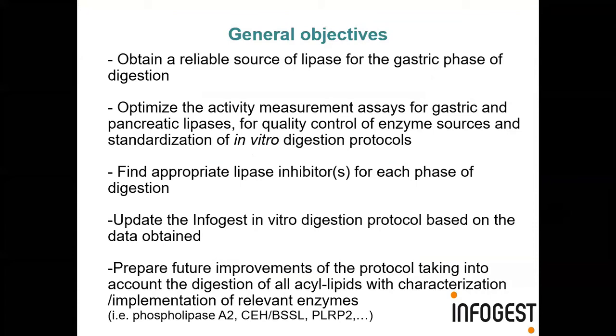So the first one was to obtain a reliable source of lipase for the gastric phase. We wanted as well to optimize the activity measurement of the gastric and pancreatic lipases. We wanted to find an inhibitor as well for the different phases of digestion. And based on those results, we will eventually update the Infogest in vitro digestion protocol. And in the future as well, we would like to include other types of lipase with different substrates, activity on different substrates.